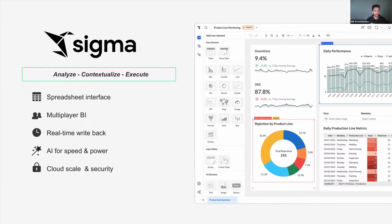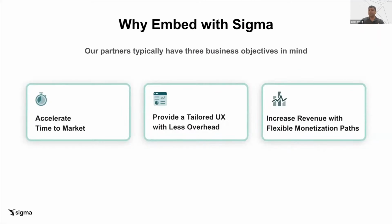Yeah, absolutely. Let's talk a little bit about embedded analytics. We have three main pillars, and we have hundreds of customers now utilizing embedded analytics with Sigma. The first objective to think about is how you can beat your competition to market. With Sigma, you have a very accelerated time to market. It's a very simple tool, and I'm sure Will is going to demonstrate a little bit of that. You can embed it into your product and it's ready to go. Other products we've seen in the market take months and sometimes even years to get a product out. With Sigma, we have customers who've been live in a couple of weeks.